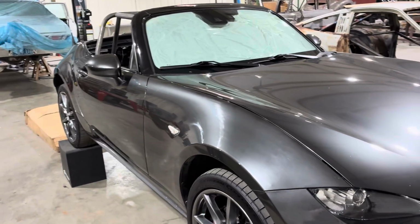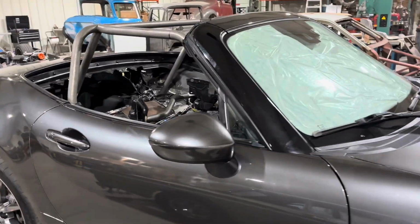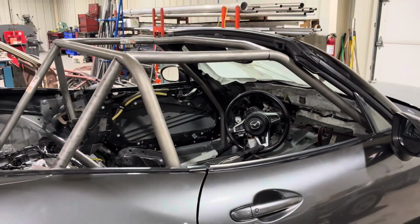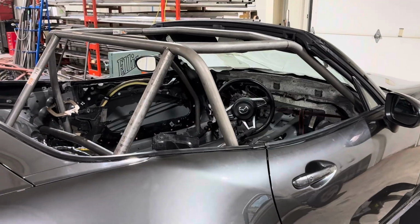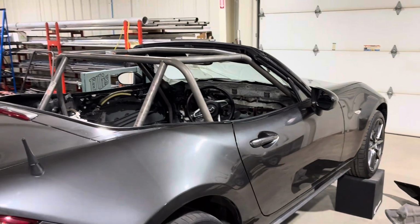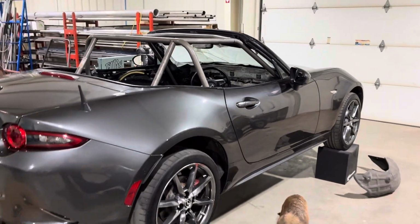Over here we got a Mazda Miata. This came in from Thunder Bunny Racing. We do quite a bit of their cage work and their road race stuff, and always fun to see what kind of projects they're going to bring us. So this is the first Miata we've ever done with a cage, and definitely turning out pretty nice. Hopefully we'll have everything finished up by Wednesday. I know Thunder Bunny Racing has to get it back to get the dash and interior put back in, and hopefully it's on the track within the next 2 weeks.